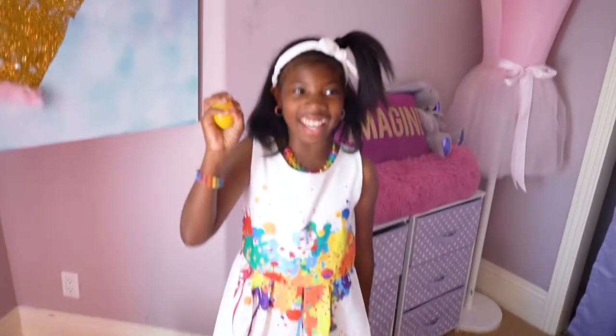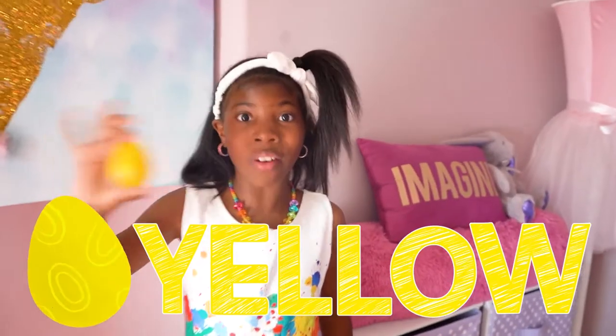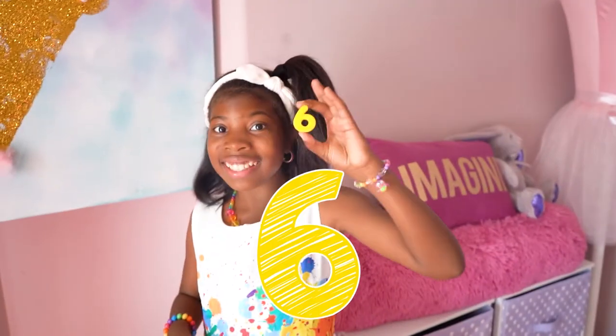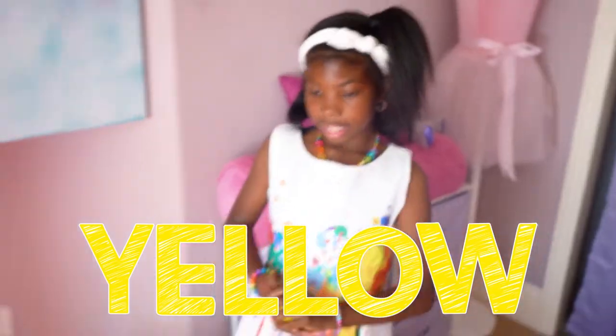I found an egg. And you know what they say, 3 times a charm. And what color is the egg? You're right, cousins. This is a yellow egg. Come on, cousins, let's see what's inside. It's a 6, a yellow 6. Let's see what else we can find.